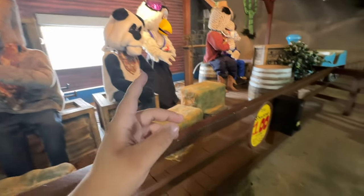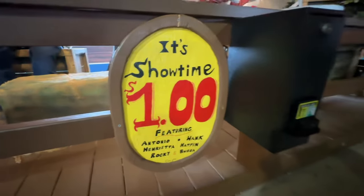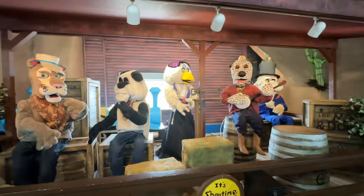And the only way to do that is by putting money in. It's not like Chuck E. Cheese where they just play for free. You gotta put in a dollar. So you see the sign right there? You just put the dollar in and they should go. It should go this time. And there they go.